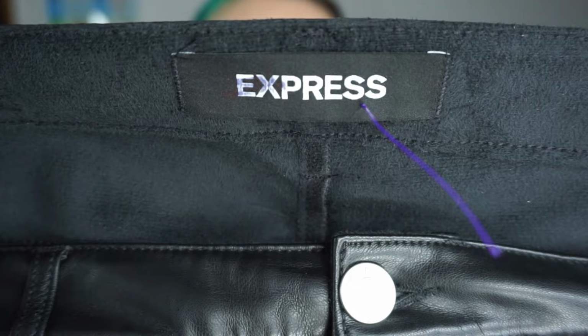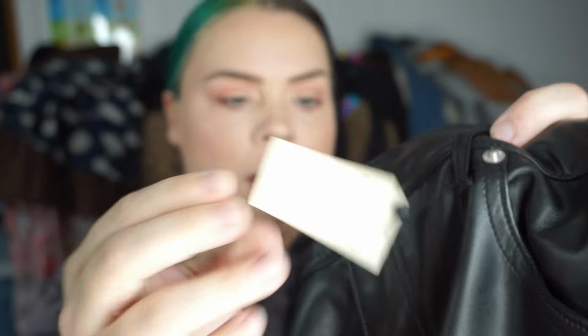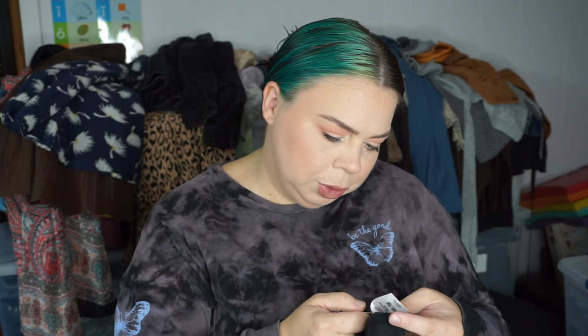Alright, next we have a new with tags item, and it is Express. Can't pass up new with tags at the bins. It originally, oh, I don't have the original cost on here. This is what's left of the tag, so it's a size 10R. They are skinny, I'm guessing pleather. I don't think they're real leather, they feel like pleather to me. Ankle legging, high-rise stretch, polyester. So yeah, not real leather, but super cute. And I think that will do great too. So far we're doing good.